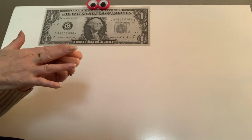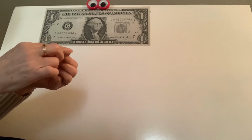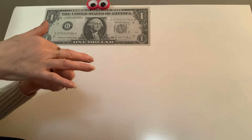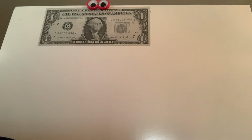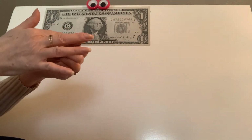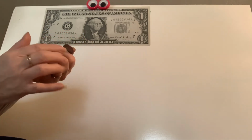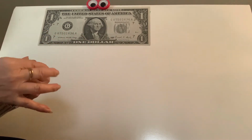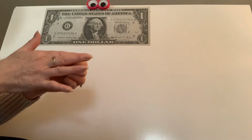But now I want you to feel the edge. Ooh, it is not round, is it? It's got little tiny lines pressed in. It's got a serrated edge. Now I want you to pick up your quarter. Ooh, the same thing for the quarter. It is not smooth, is it? It has little tiny lines and grooves so that it gives you that little tiny bump feel when you're feeling your coins.